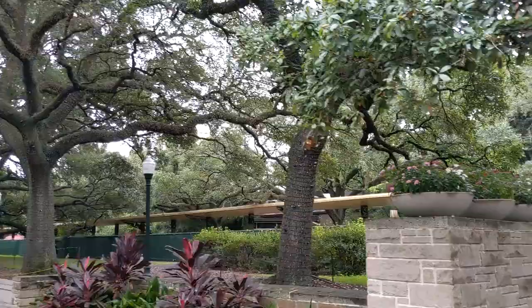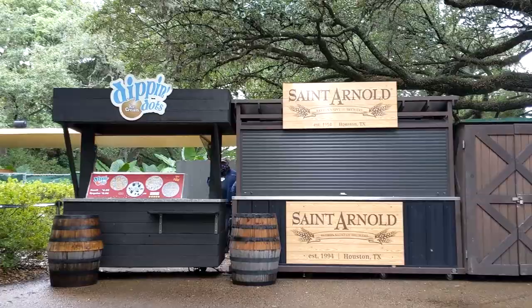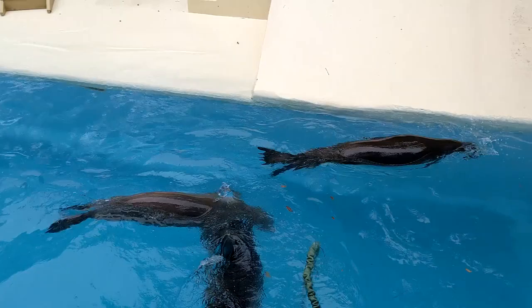Anyway, upon entry, they've moved the entrance to the zoo. They've basically demolished the entire entrance area. But can't make a trip to the zoo without seeing some sea lions. So we saw the sea lions. My kiddos actually spent a large amount of time running back and forth, just chasing them. They were playing a little game.